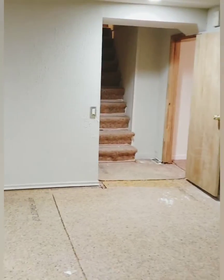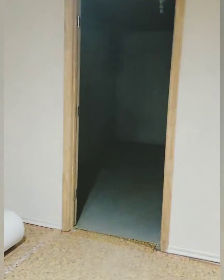Finishing up some touch-up work down here. An extra room here. The house is ready to go. Lots of work has been gone and put into it. Another room that can be used as a bedroom or an office. Everything is passed, as I mentioned. New plumbing stack put in as well. Oh, like that. All GFIs updated.